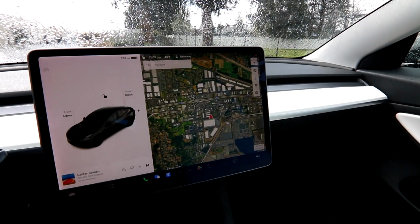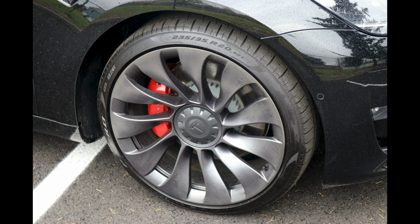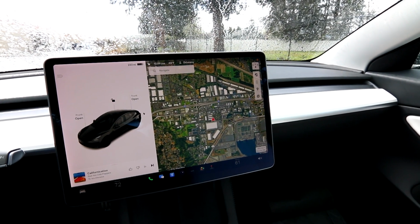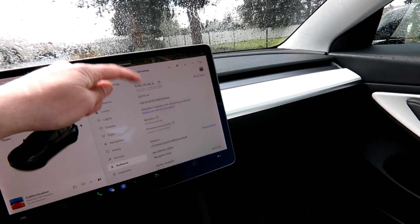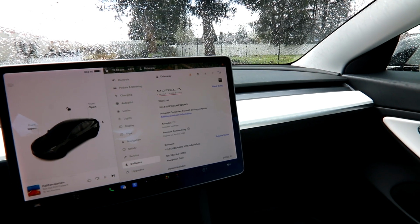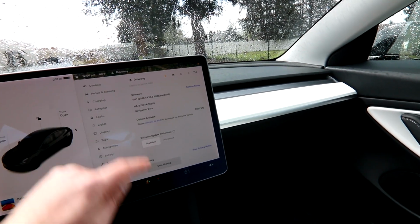So for 2021 on the Performance, you have these new Uberturbine wheels, which is a nice upgrade. Before, they had a different style of wheels for the Performance version of the Model 3. The Uberturbine ones are absolutely stunning. And then another important feature for 2021 that was added to all the Model 3s is this.